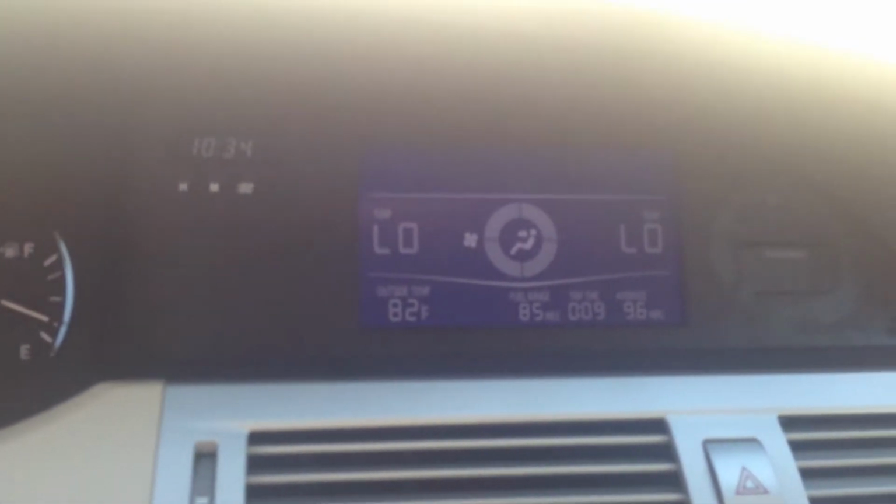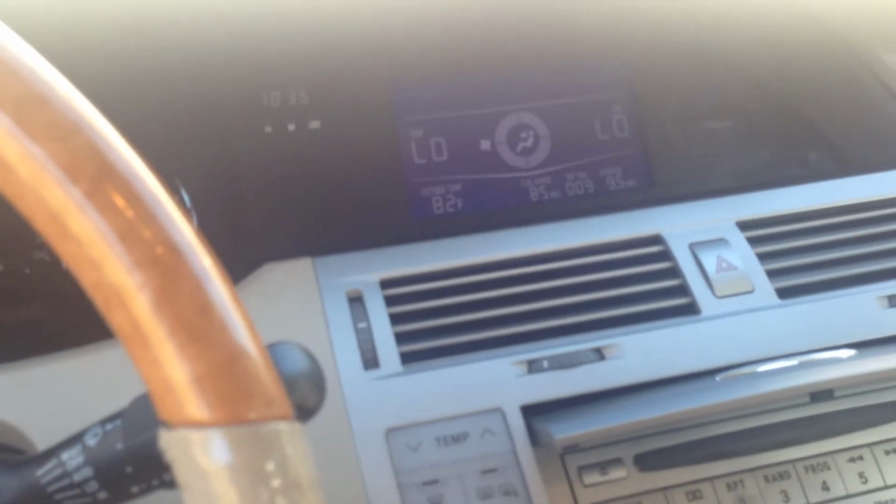I'm not sure what else you're looking for here. It's got the Parrot Bluetooth added. What kind of car this age has Bluetooth in it?